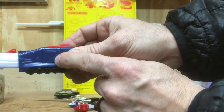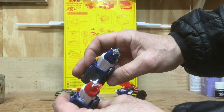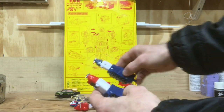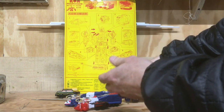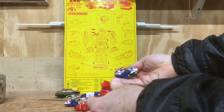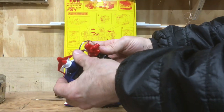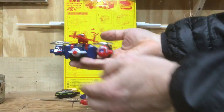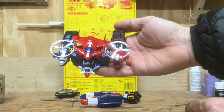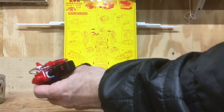Now normally this part right here would pop in, and like it shows up in the picture, you'd be able to snap those in something together, but they don't pop apart like that. So it's kind of a bummer, but I'm not going to be forming vehicles or anything. These pieces here pop apart. The shuttle comes off the chest, so you can take him and form that one vehicle I was talking about. So, yeah, we put him back together here, and then we'll say a few words about him.